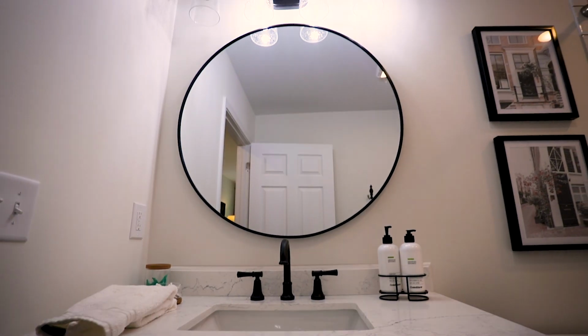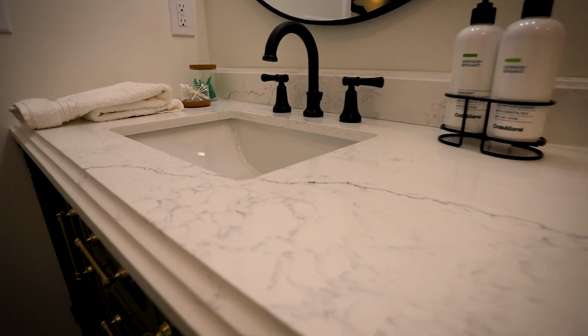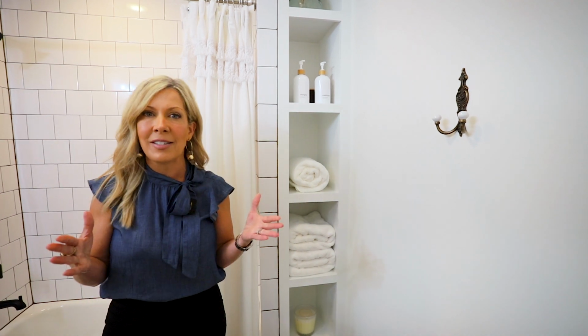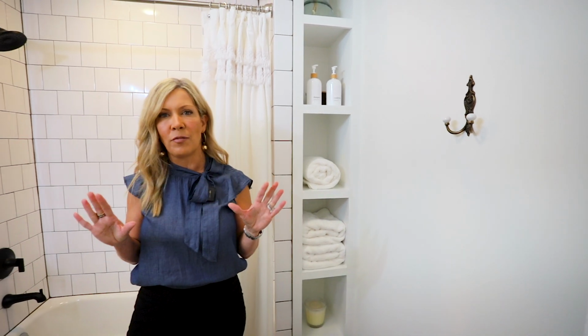Take a look at the beautiful vanity with marble top. We have the subway tile with a contrasting grout. We have built-in shelving here for all the storage. If you have guests stay on this side of the home, they're gonna be totally comfortable in this space.